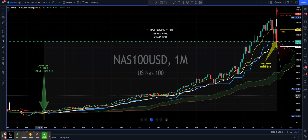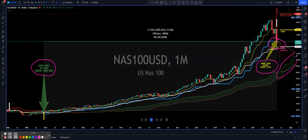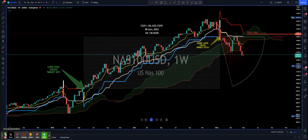So as a recap, a very significant event on the monthly chart on the NASDAQ 1 month, the long signal that has been issued in 2009 has now been invalidated by a short signal on the 1st of May, and the initial target is 12,115, and thereafter the support lines on the Ichimoku cloud, the SSSA and the SSSB lines.